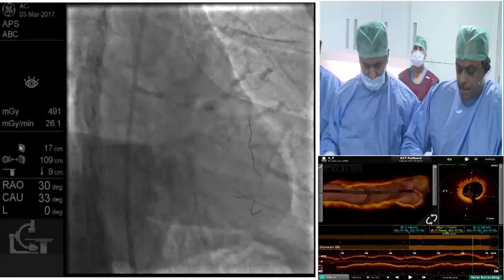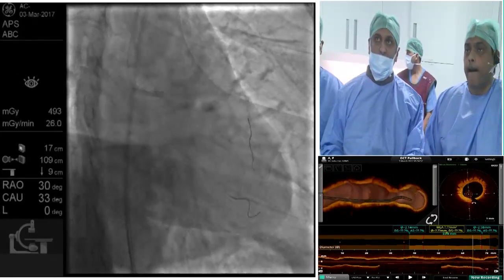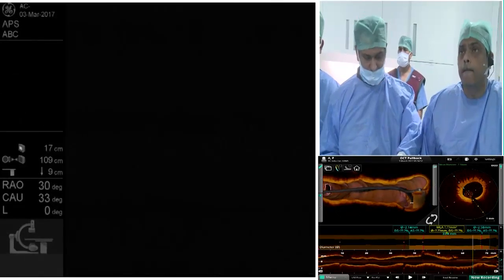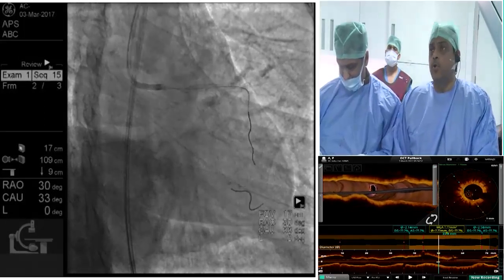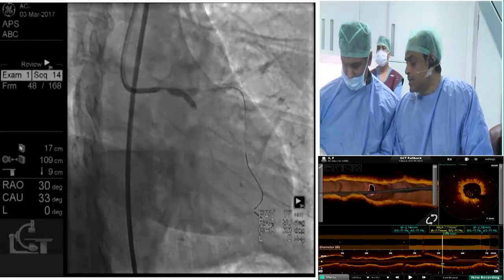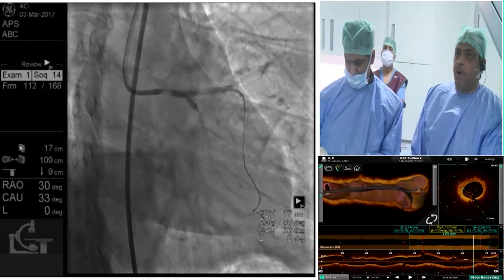What is your plan if you can pass the wire one strut distal, and you dilate? Put another stent, reverse culotte or whatever. I would like to ask the panel, if we can dilate it, there will be 2 proximal. What options does the panel have? I have 2 options, either doing a TAP or doing a reverse culotte.